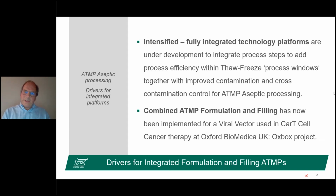But the interesting thoughts and processes that were developed when we looked at this platform, the intensification really, was to join formulation and filling onto the same platform. Not the drug substance area or the vector substance where all the incubation and culturing of the cells happens, but the stage where it comes into pooling, into actually concentrating the product into a bulk that can be filled. That formulation step was integrated into the same platform as filling.